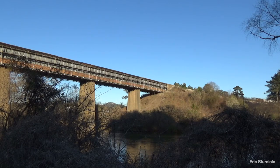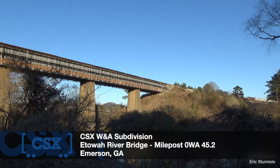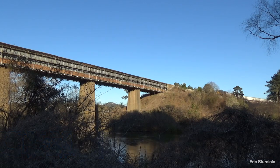After the train show, myself, Terrence, and Mark Landers gathered at the Etowah River Bridge on the CSX WNA for northbound train Q582, the only mainline train running out there before it started getting dark.